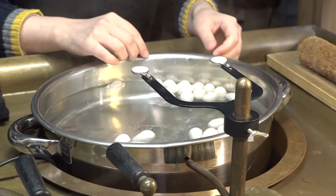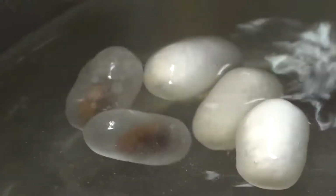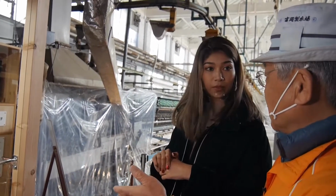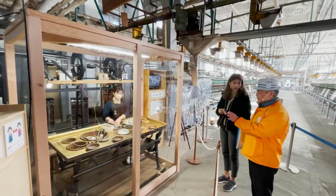Are there pupae in the cocoons? Yes, you can pull the silk out until the pupa comes out. It's possible to get about 1,300 meters of silk from a single pupa. Really? Yes, there are times when the silk actually breaks. Using the machine, they make single silk threads from about 9 cocoons.